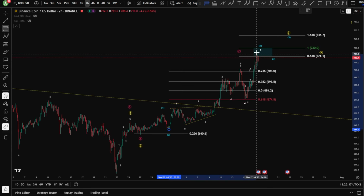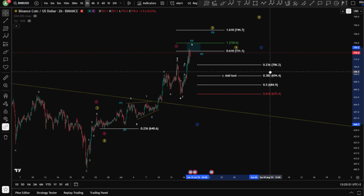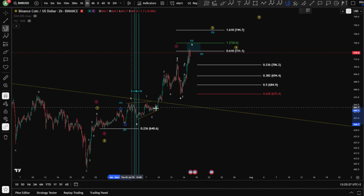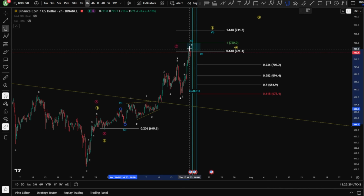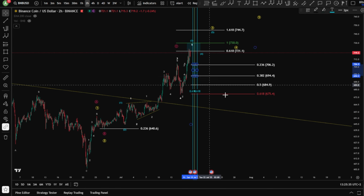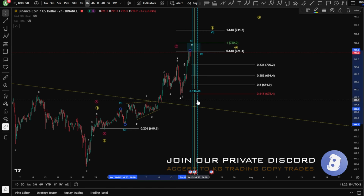The probable targets for this wave 4 in the blue scenario might be of course inside this range. We might see of course also a little bit of a deeper correction, probably, and very fast. Okay, so it can be sharp and fast, but moving up again very fast as well towards the upside.